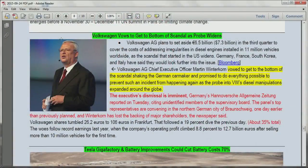Bloomberg, we're back to VW. Bloomberg says VW AG plans to set aside 6.5 billion euros, which is about $7.3 billion, in the third quarter, to cover the cost of addressing irregularities. Isn't that a cute word? In diesel engines, irregularities. Cheating in diesel engines installed in 11 million vehicles worldwide as the scandal that started in the U.S. widens. Germany, France, South Korea, Italy, India have all said they're looking into the issue. My thing here in front of me doesn't say India, but I know that it is because I saw it someplace else. This is going to be a big, big problem.